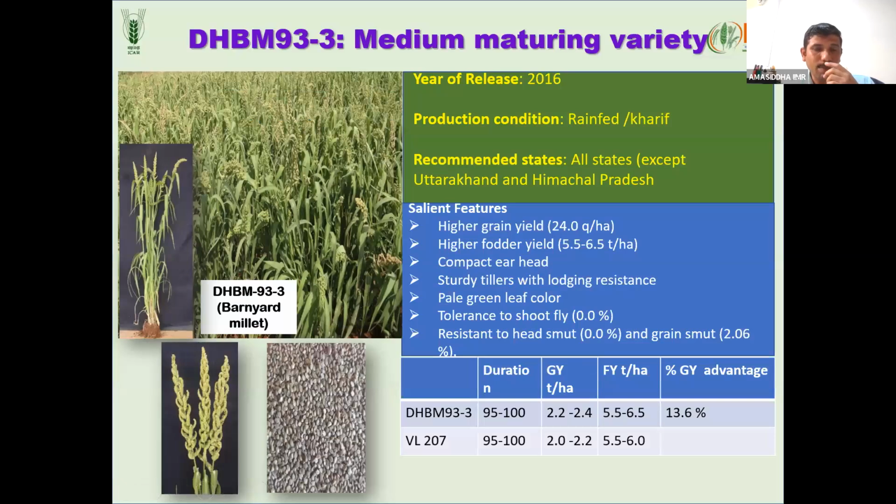This is the one which I was mentioning. This particular variety, DHPM 93-3, is a medium maturing variety and recommended for cultivation in all states except Uttarakhand and Himachal Pradesh, because PRJ1 is very popular there. Its grain yielding ability is somewhat low in hilly regions, but in plain regions its grain yield along with fodder yield is very high. That's why it is not recommended for Uttarakhand, but for other plain areas like Tamil Nadu, Gujarat, Madhya Pradesh, Maharashtra, and Assam. It has a yielding ability of up to 2.5 tons per hectare, and fodder yield goes up to 6.5 tons per hectare.